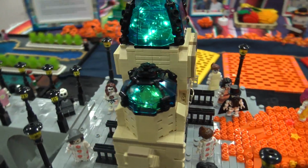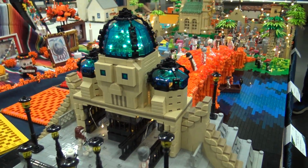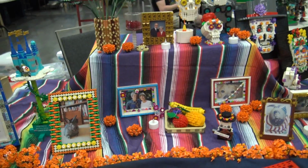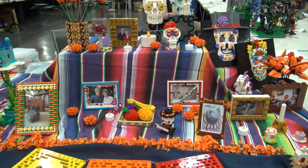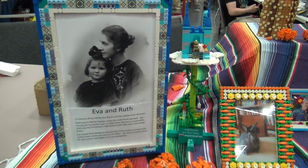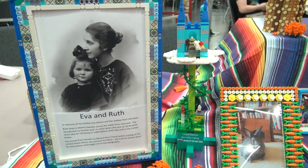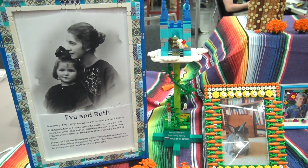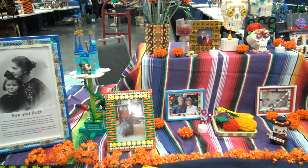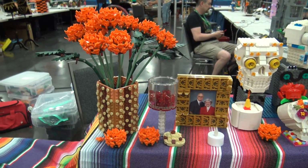And we tried hard to make it fit the spirit of the Day of the Dead as well. People have different pictures of family members who have passed away. I'll point out that the one there that says Ava and Ruth, that is my mother and my grandmother. And my mother actually lived in Mexico for some years, and my grandmother is the one who introduced my brother and I to Lego when we were very small years ago, before almost anyone in the United States had it.